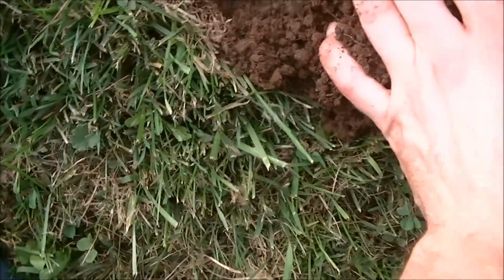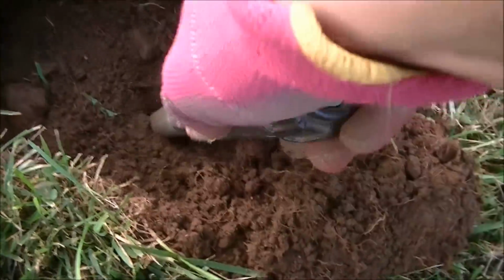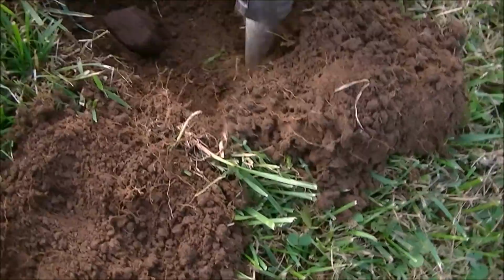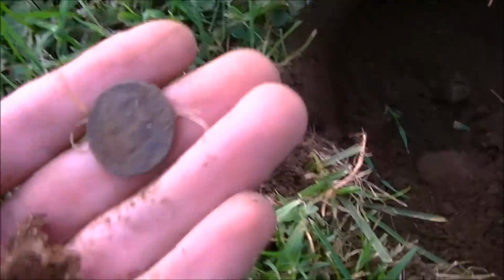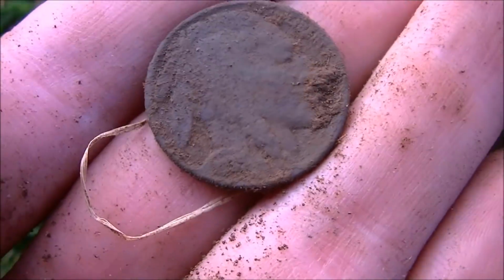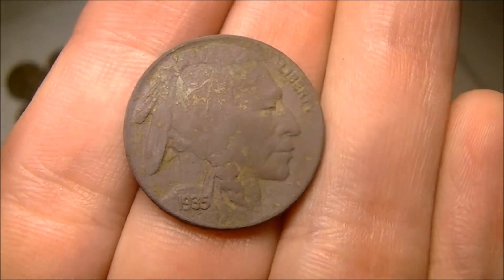Hopefully it's an old spill. Let's get this pulled up here. Oh, there's some foil. So that could have been why the signal was screwed up a little bit too. Yeah, I think that was it. It's a Buffalo nickel and with a little bit of aluminum trash. Gave off a wacky signal. But a pretty Indian right there, 1935, to go with my 1934. I'll keep working it. So check that out.